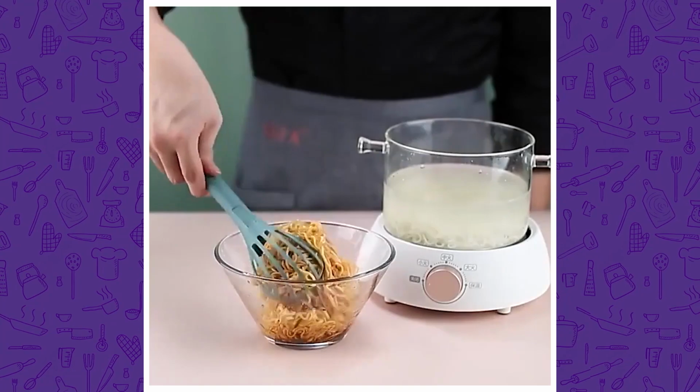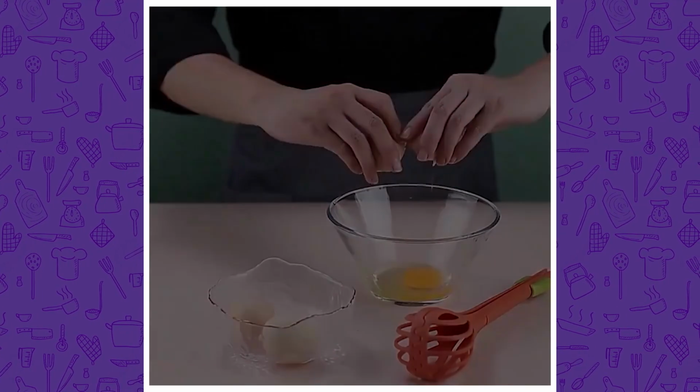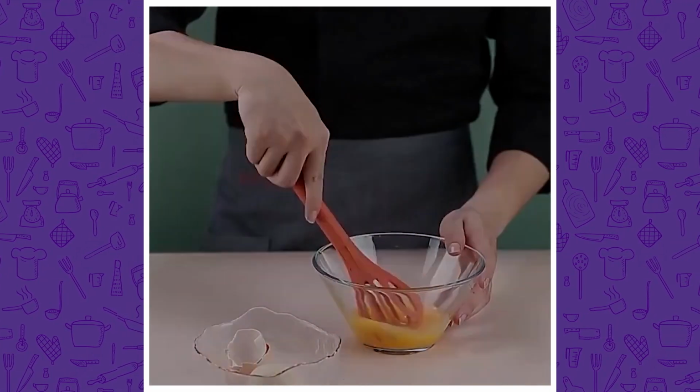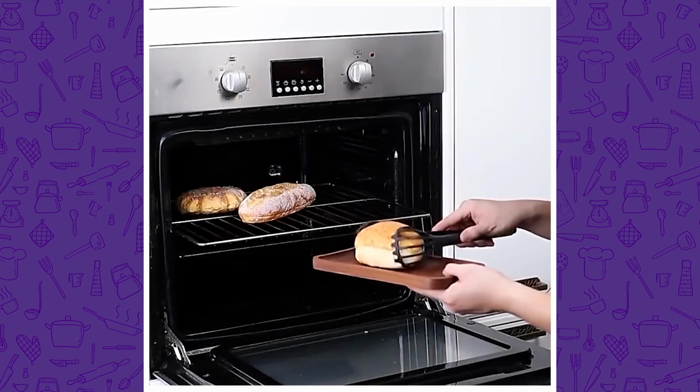With these tongs, you can easily lift and serve hot pasta without any hassle. The multifunctional manual whisk 2-in-1 kitchen food tongs will make your cooking and serving tasks so much easier and enjoyable.